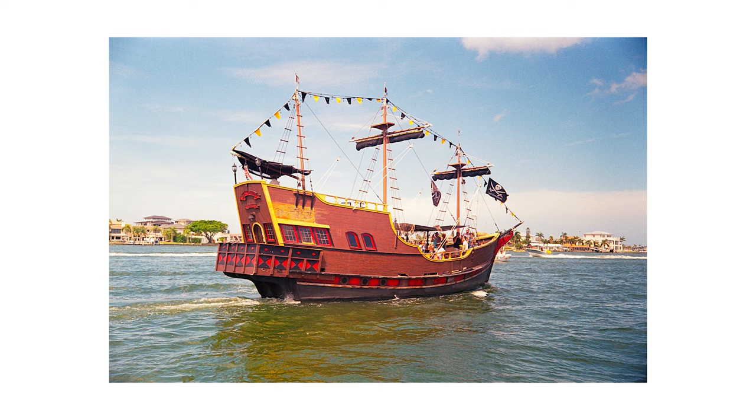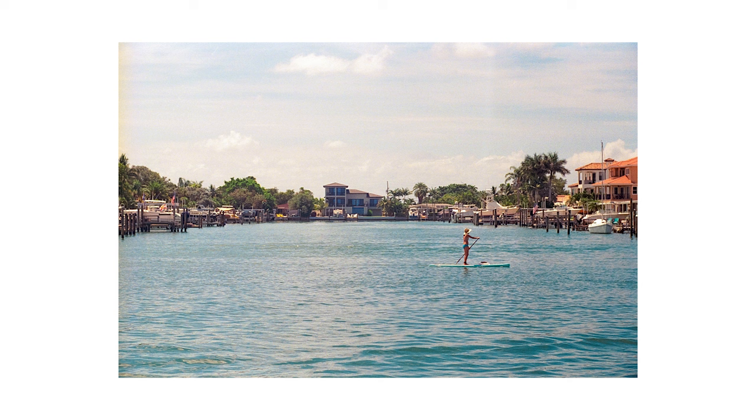This one is easily my favorite photo from the dolphin cruise. I love how the paddleboarder is framed within that gorgeous blue water. It also just captures what we saw on this boat ride so well.